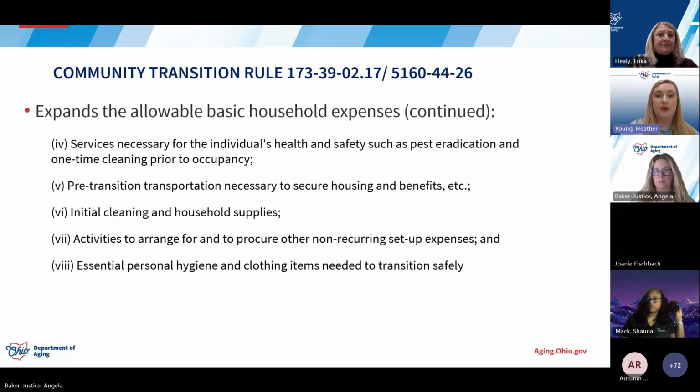Services necessary for the individual's health and safety, such as pest eradication and one-time cleaning prior to the occupancy. The same as before, pre-transition transportation necessary to secure housing and benefits, initial cleaning, household supplies, activities to arrange for and to procure other non-recurring setup expenses, the same as before, and then newly added essential personal hygiene and clothing items needed to transition safely. So those have been expanded and added to. Next slide, please.